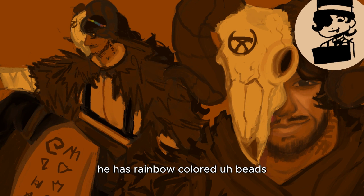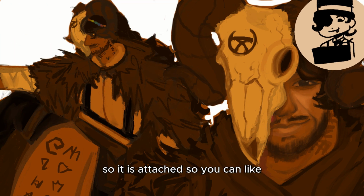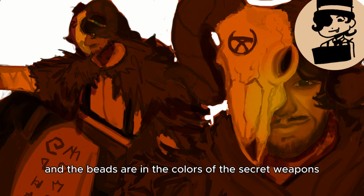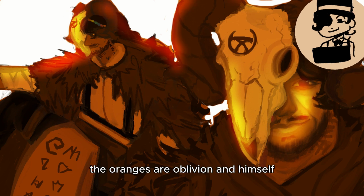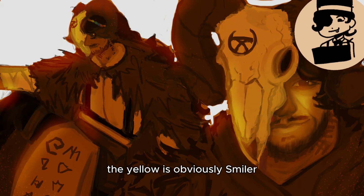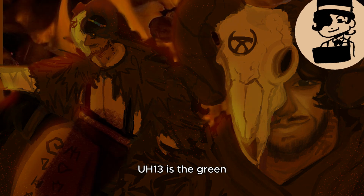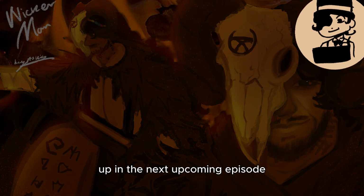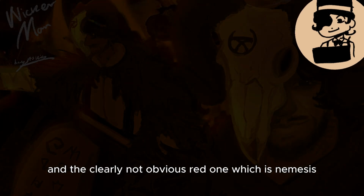He has rainbow colored beads. So it is attached, so he can move it around, whether he likes it or not. And the beads are in the colors of the secret weapons. The oranges are Oblivion and himself. The yellow is obviously Smiler. 13 is the green. The blue is Galactica, which is gonna come up in the next upcoming episode with a little bit of a surprise, and the clearly not obvious red one, which is Nemesis.